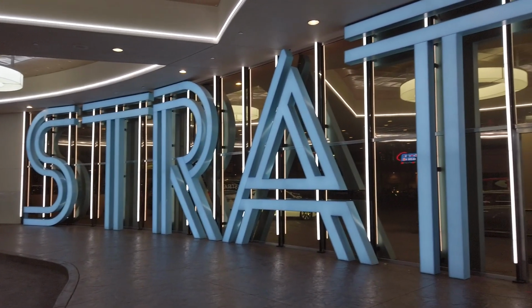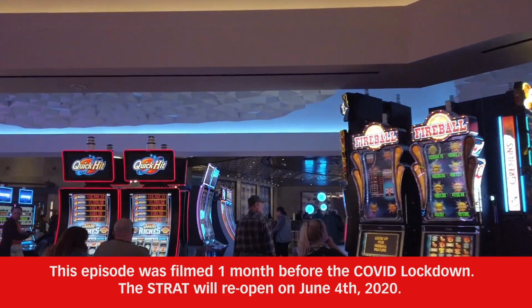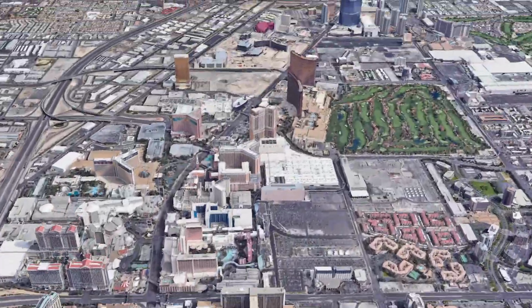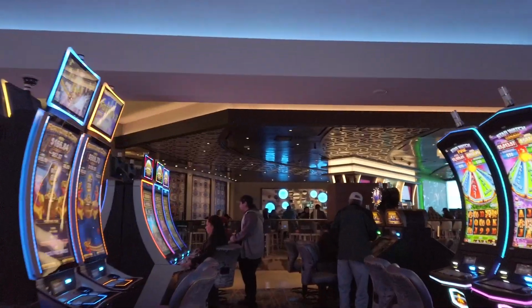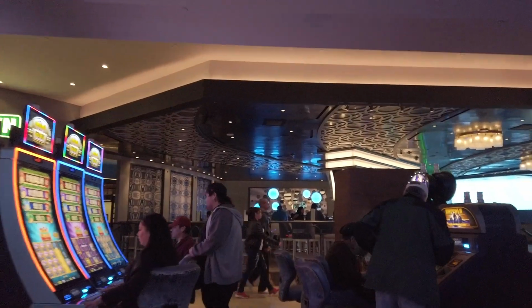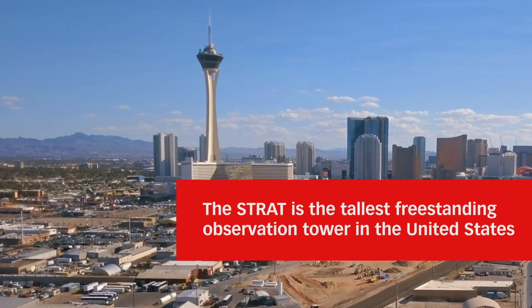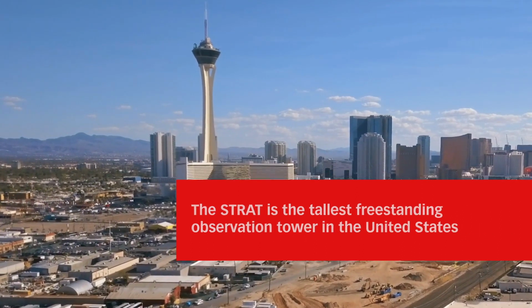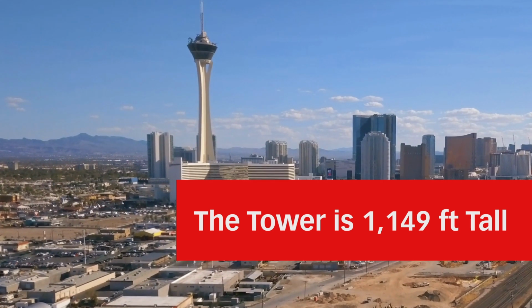The Strat Hotel, Casino, and Sky Pod, formerly known as the Stratosphere, is a hotel, casino, and tower located on the Las Vegas Boulevard, just north of the Las Vegas Strip. The Strat is owned and operated by Golden Entertainment, which acquired the resort in 2017. The property's signature attraction is the 1,149-foot Stratosphere Tower, the tallest freestanding observation tower in the United States.